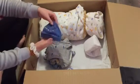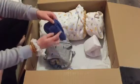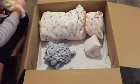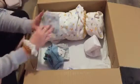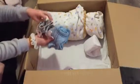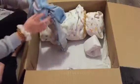But then we have this really cute little, what's it called? Shark hat. Little thing on the back. We got this little shark onesie, this little animal onesie, and this little sports onesie. We got these little gray pants, and then these two little outfits. This one's really cute. That's really cute.